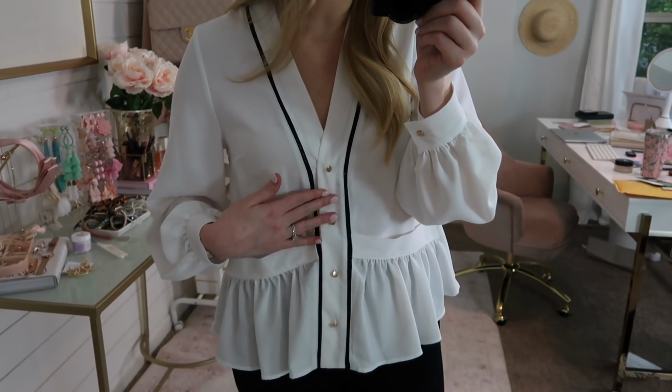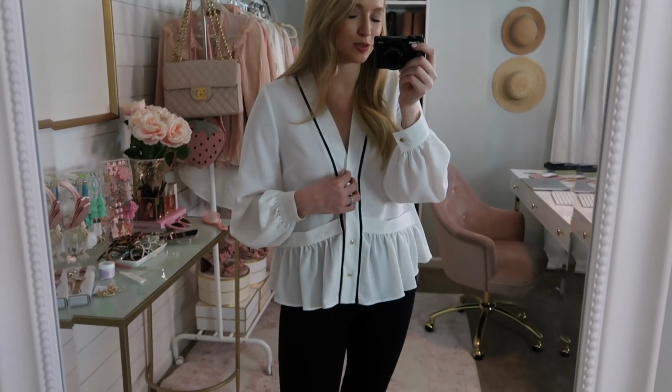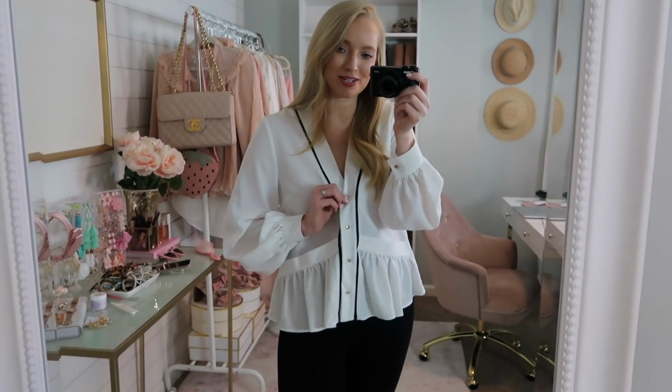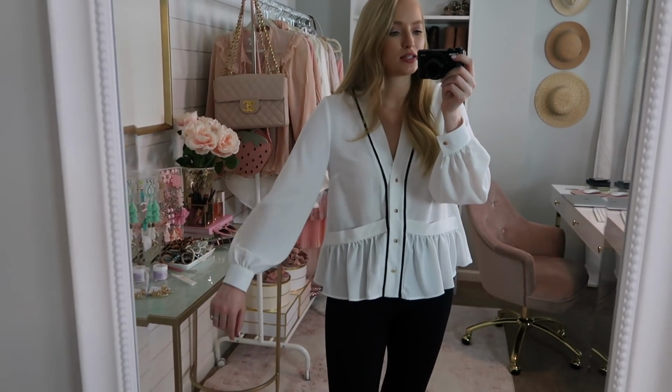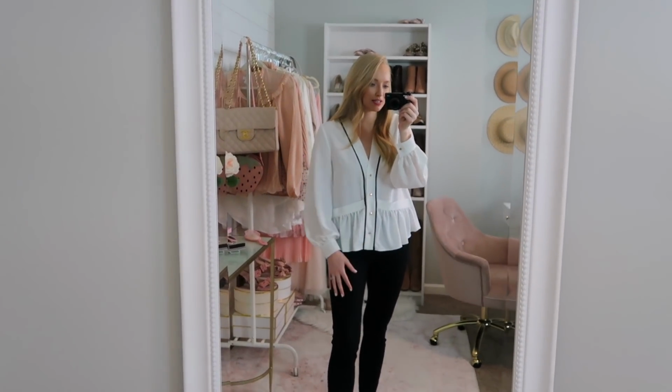So it has gold button details through here, which is functional if you are breastfeeding. I have a friend that's breastfeeding, so she was like, tell me if I can wear it or not. So I thought that might be helpful to mention. And then it has gold buttons at the wrist as well. This is, I think, a size 6. I'll put all my sizing down below.